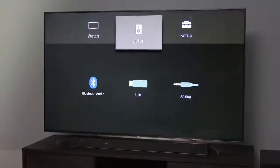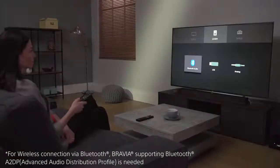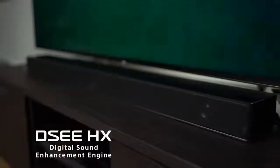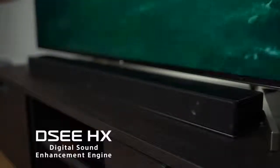Enjoy support for high-resolution audio, including playback from a USB source. Alternatively, play other types of music files from your mobile device with Bluetooth wireless technology. Digital Sound Enhancement Engine HX technology means you can enjoy them in near high-resolution audio quality.